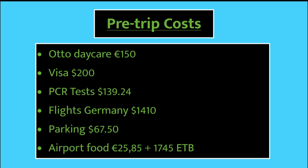The food at the airport, so we usually eat something before we get on the flight. So we had 25 euros worth of food at Frankfurt. And then when we had a layover in Ethiopia, we had some breakfast there, so 1,700 Ethiopian.